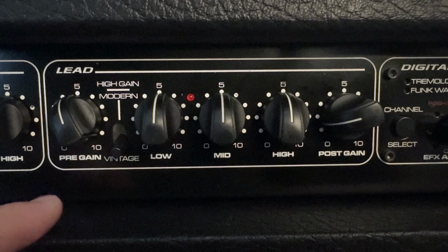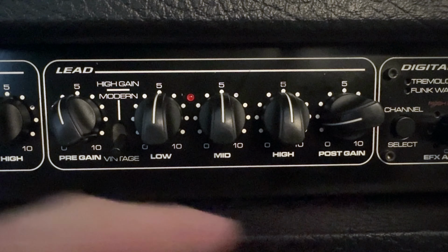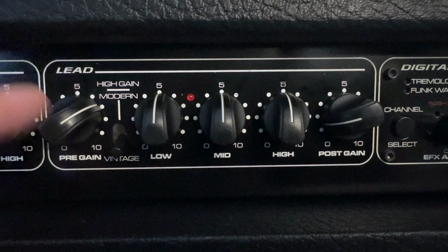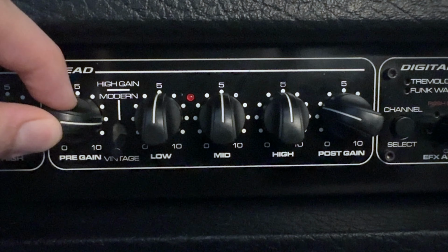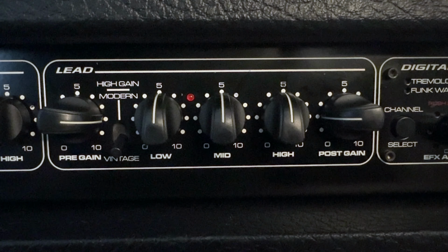Next up, we've got our lead channel, and in typical PV fashion, we've got a pre-gain and post-gain control. The pre-gain is where you're going to dial up the amount of distortion and saturation that you want, and the post-gain is essentially a master volume. So if I crank it up to here and I get the sound that I like, but it's too loud, I can just trim it back with that post gain.